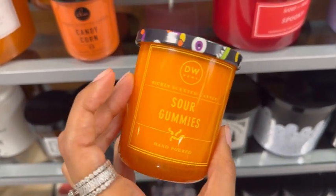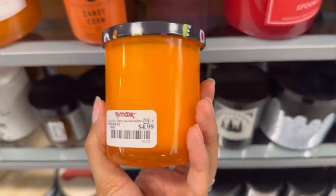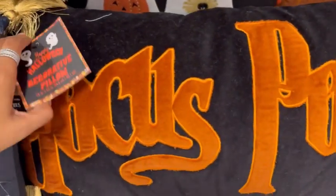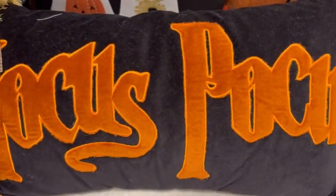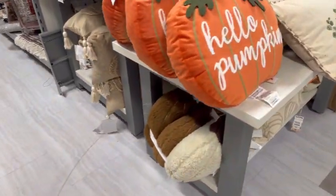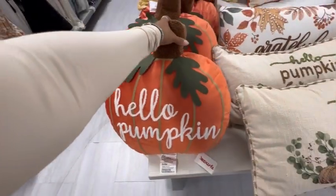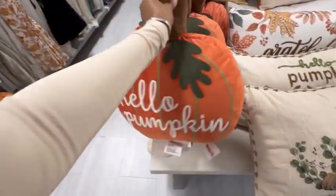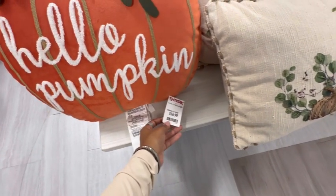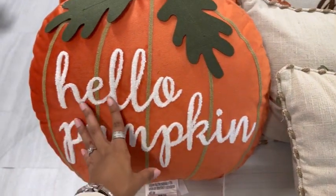So fast forward in TJ Maxx, I found this little candle that smelled like sour gummies, and it was only $5, so I thought it was cute and grabbed that. And I was looking for some throw pillows, like one to go on my chair in my room, and I thought this Hocus Pocus one was cute, but I was like, I don't know. And then this Hello Pumpkin one was cute as well, but I was thinking it wasn't cutesy enough for the room decor, like if it would correspond with everything else in the room. And for $17, I didn't know if it was worth getting, so I ended up only getting the candle.